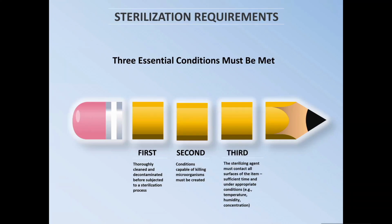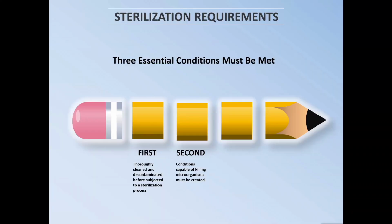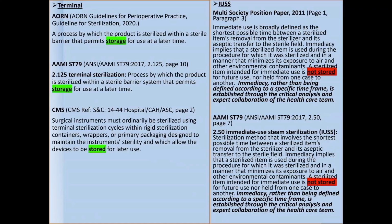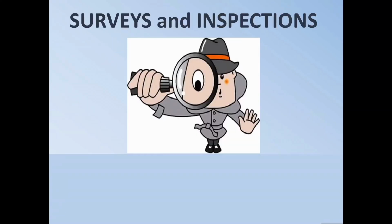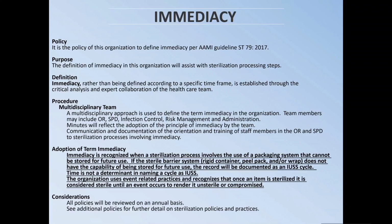So when we looked at this particular slide, on the right-hand side, you'll see in bold, in italicized print, that immediacy, rather than being defined according to a specific time frame, is established through the critical analysis and expert collaboration of the healthcare team. I'm going to go back to the slide that we were just speaking of now. Bear with me while I get back to this slide, it tells you that you should be defining immediacy.